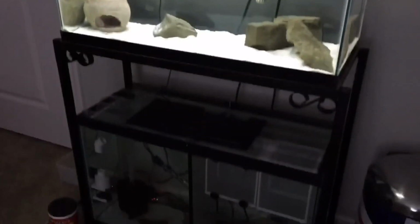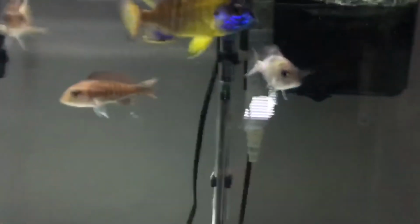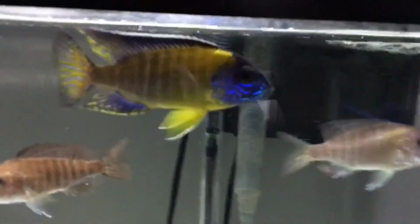Hopefully that shouldn't take too long, as they're absolutely destroying food. Right here they're just eating some algae wafers, which are really good as they can graze on them for a period of time. Above that bottom 29 holding slash grow out tank, we've obviously got the fluorescent group.